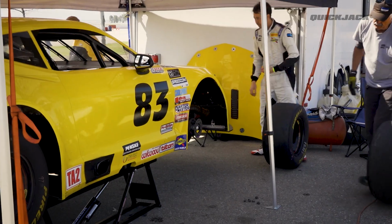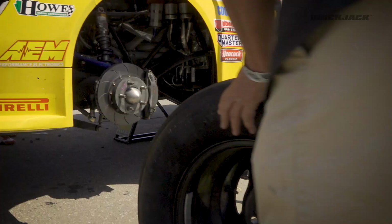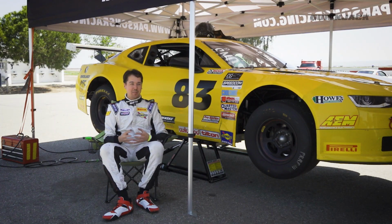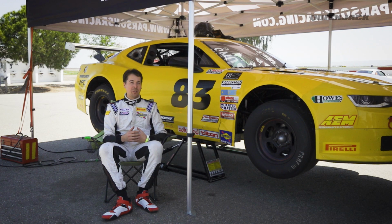It's made life easy for us. Just today, our first day of use with the QuickJack. In the past, I think back to the days where my first car in high school was an '85 Corvette, and I blew up transmissions on that left and right. And my dad and I got really good at replacing the transmission on that car.